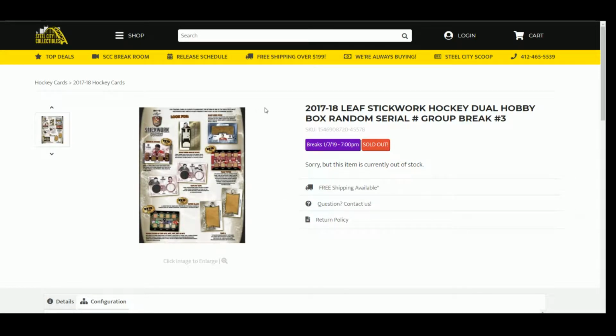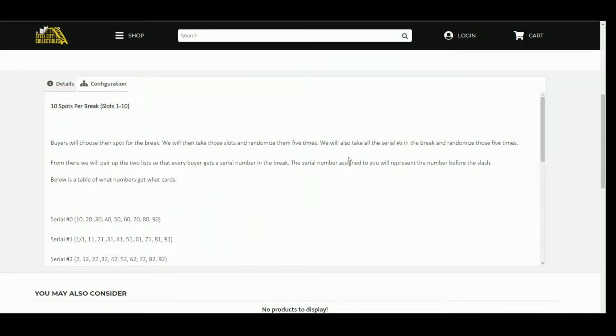All right, guys. 2017-18 Leaf Stickwork Hockey Dual Hobby Box Random Serial Number Group Break. 10 spots in the break. Buyer chooses their spot for the break. We'll take those slots and randomize them 5 times. We'll also take all the serial numbers and randomize those 5 times. From there, we'll pair up the two lists so that every buyer gets a serial number in the break.